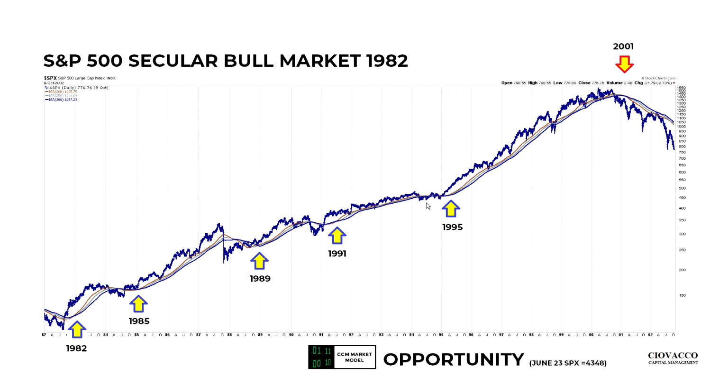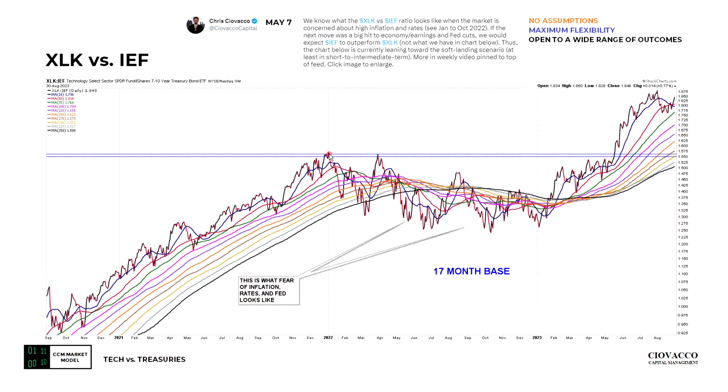Those are general concepts. From right here to right here. This is what fear of inflation, higher interest rates, and fear of Fed policy looks like. This is what today looks like. This aligns with the concepts in the May 7th tweet. May 7th, we haven't even broken out yet. Remember we said a lot of good things happened in mid-May?